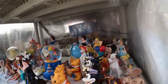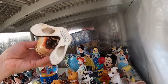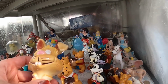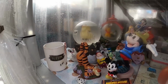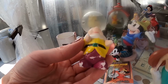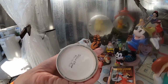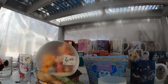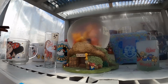Oh, there's Alice. I have her though. I don't have him. That's actually a really good price for Alice. I don't have this guy. Oh, she's all cracked. Look at this guy. All right, I'm going to get a flannel. He's like a homemade one. Huh, he's too chipped. This could be dangerous. That Peter Pan one's nice. Those they can do fairly well. It all just depends.